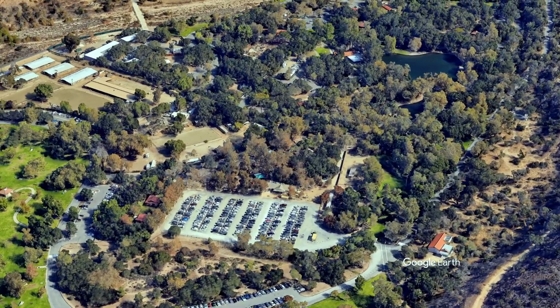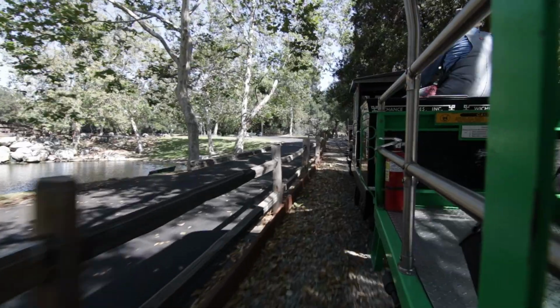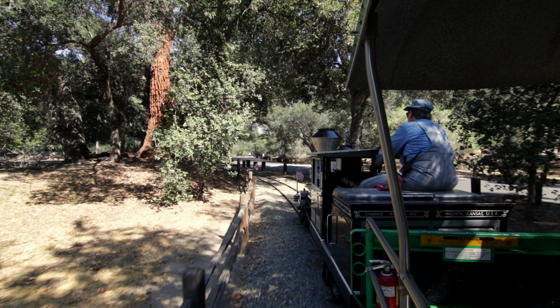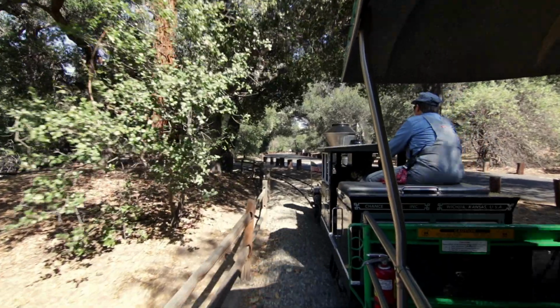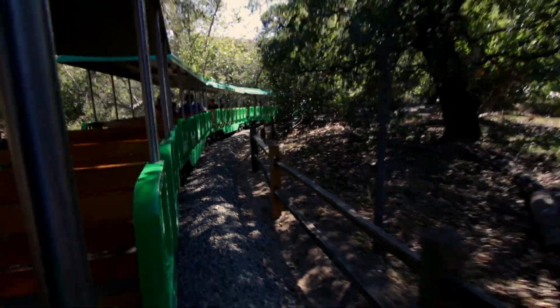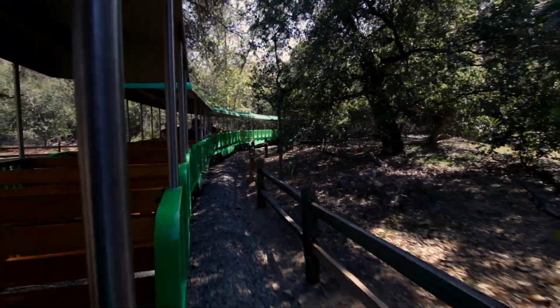This 160-acre park, which opened in 1897, is named after James Irvine, a pioneer of California farming. The railroad consists of a 1/3 scale propane-powered locomotive, which pulls 5 open-air passenger cars.